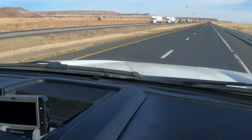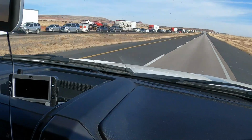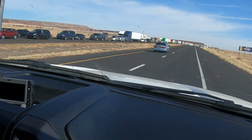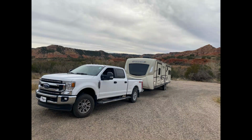We got up the next morning and hit the road. Our goal was to make it all the way to Canyon City, Texas. Sure glad we were heading east and not west. The traffic was backed up for miles. Our next stop was Palo Duro Canyon State Park.